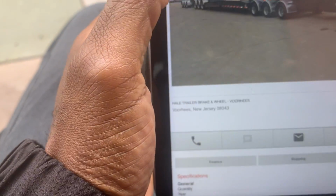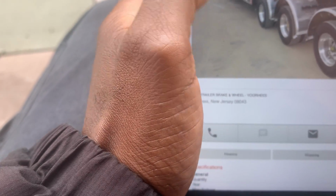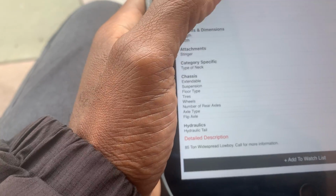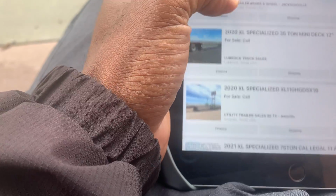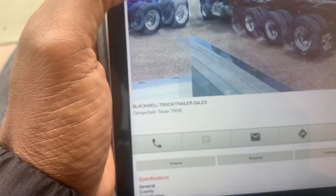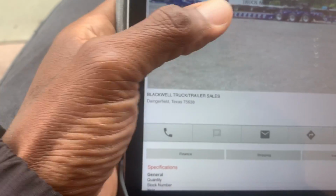See, I'm gonna tell you what the problem is with the 85 ton. Show it. 85 ton dry, butt naked, that's about a 50,000 pound trailer. Oh, it's 75. 312. I can do that. I might can do that.